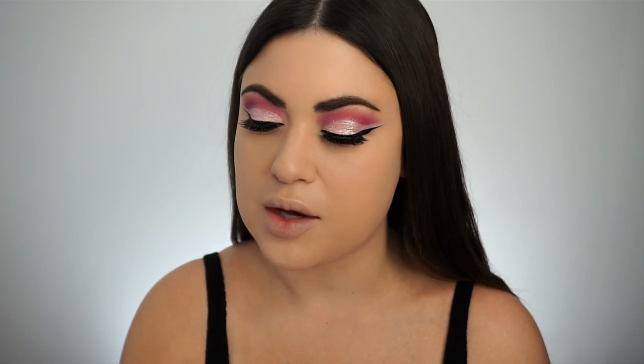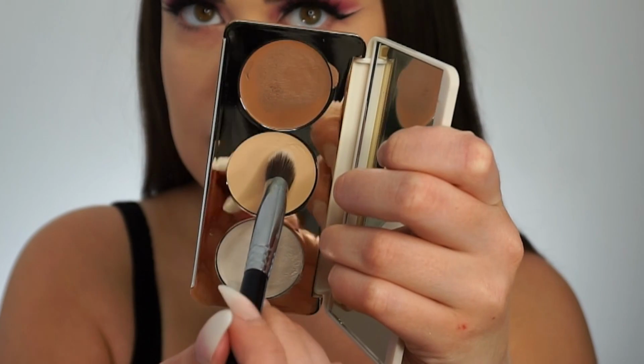Alright, so I'm going to quickly show you guys how I like to use this palette. First, I'm going to start with the lighter shade, the highlight shade in the middle as a concealer. Right now, all I have down is foundation. A little of this goes a long way, so I'm just going to pick it up really gently with a Sigma Precision Angled brush. Just dipping lightly into that center shade.